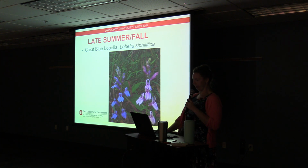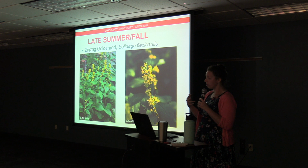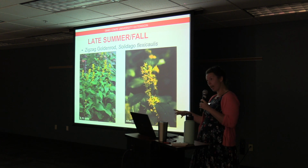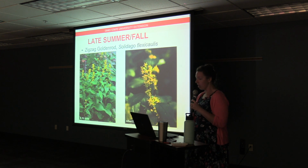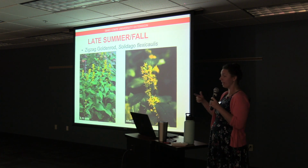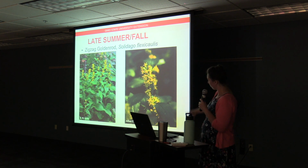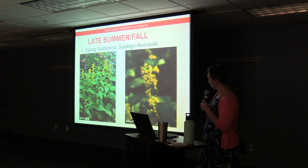So cool, love it. The zigzag goldenrod, another little kind of dainty flower, but it also has these spears that grow up, which is really nice, adding a different type of flower to your area. This is a native, blooms August through September, likes moist soil and sun, part shade or shade, right? Another deep shade tolerator. Attracts a whole host of pollinators: long and short-tongued bees, wasps, flies, and butterflies. So lots of good stuff going on with this more spear-type flower here.